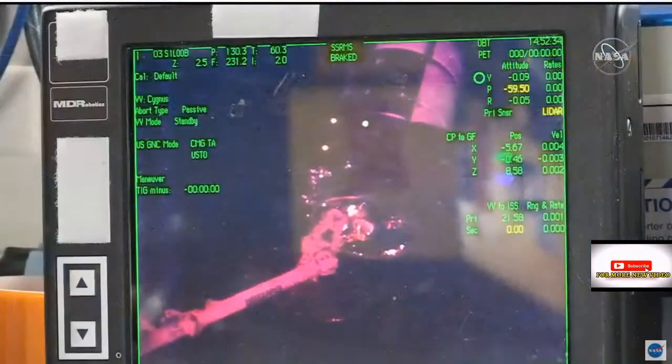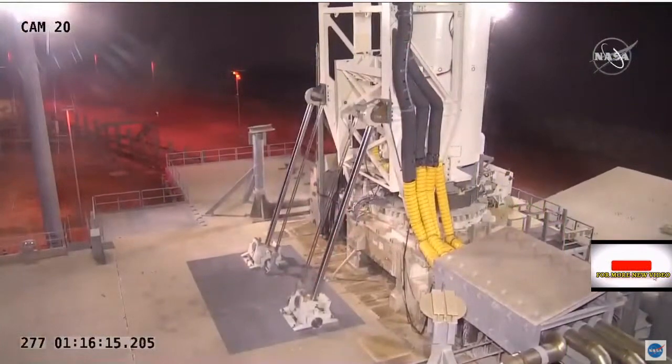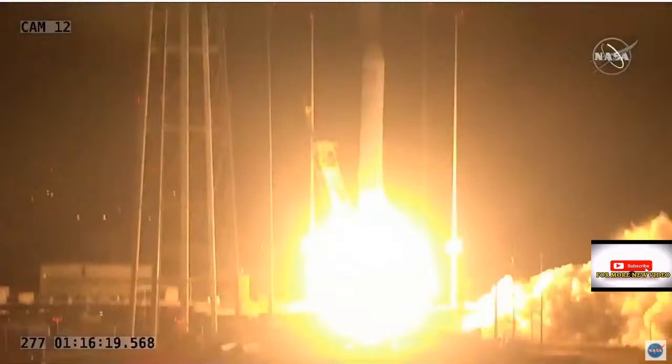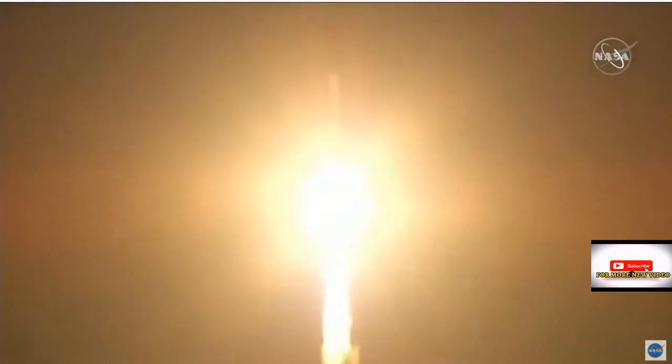The Cygnus vehicle that will be undocking today began its journey to the space station on October 2nd, 2020, when it launched from the Wallops Flight Facility in Wallops, Virginia, on top of an Antares rocket. Cygnus carried with it approximately 8,000 pounds of cargo.